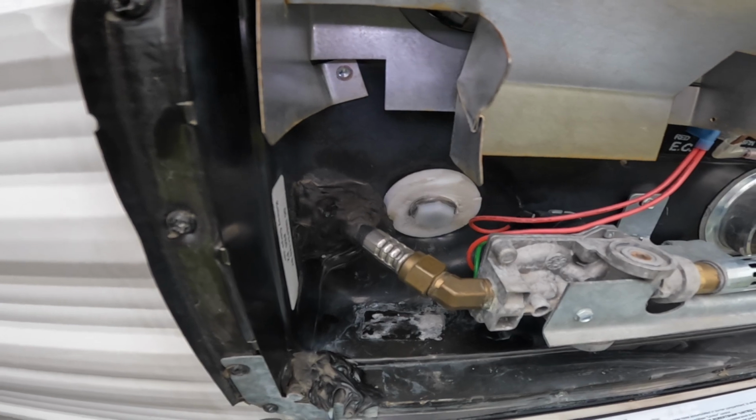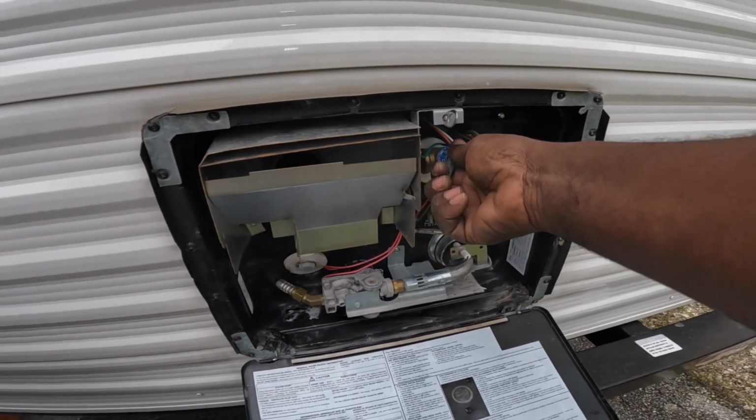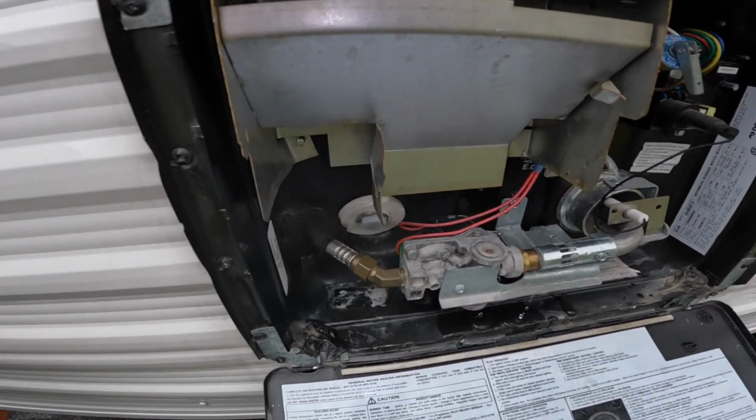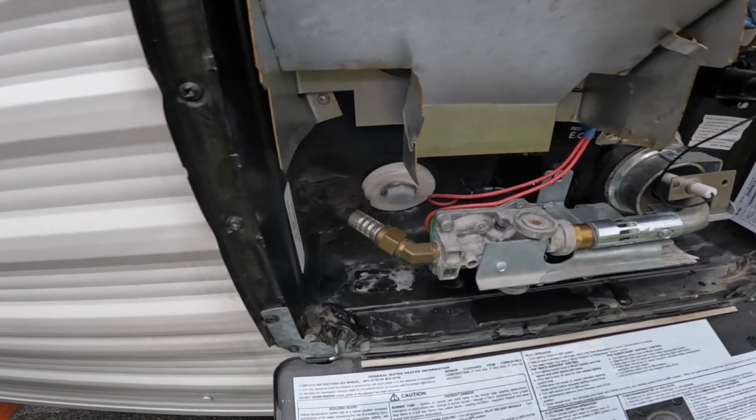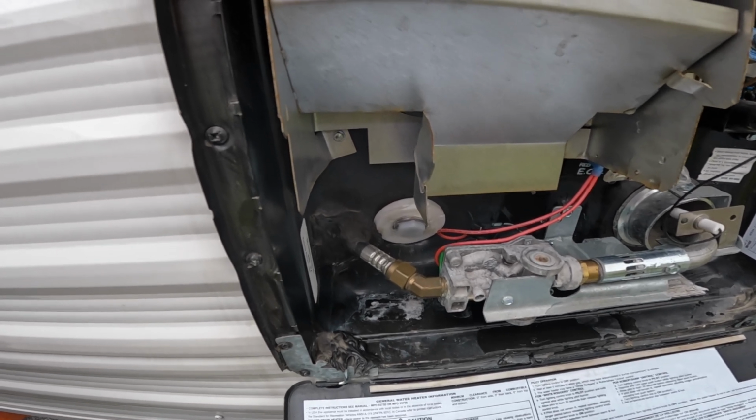Just turned the water pump back on and made sure some water's in here. Let me check the relief valve. All right, so that is full of water. I'm gonna turn the water heater back on and see if we have any leaks, and hopefully that fixed the problem.